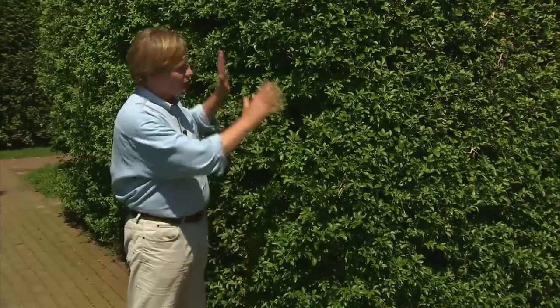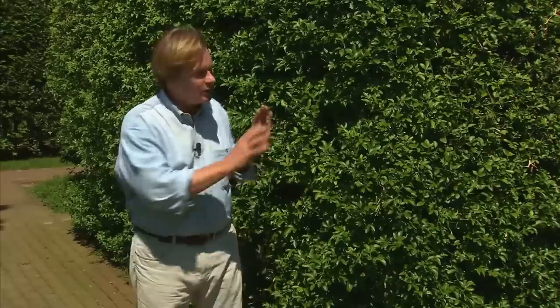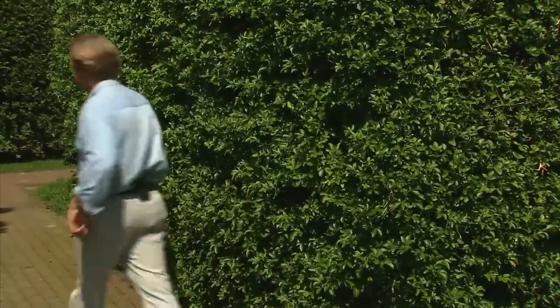Okay, now this grows in full sun, obviously. If you want to grow a Poncirus like this, you need full sun. But let's step in a shade garden here and meet a friend of mine where you'll see something equally unique and equally green. Come on.